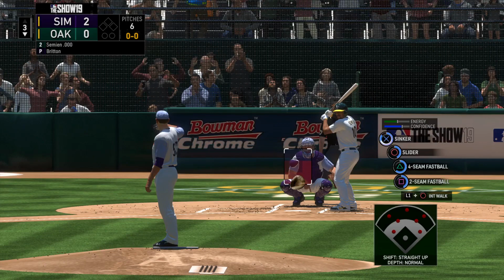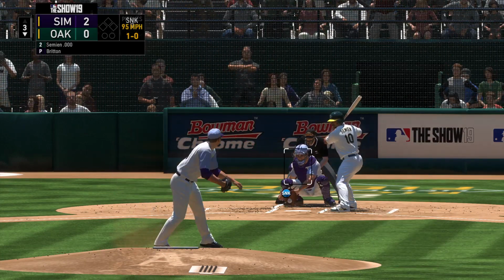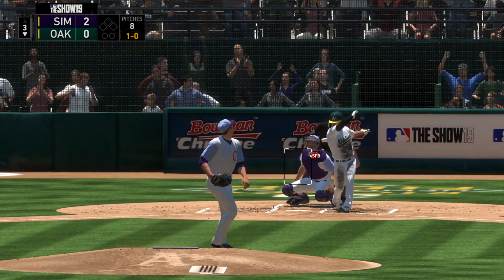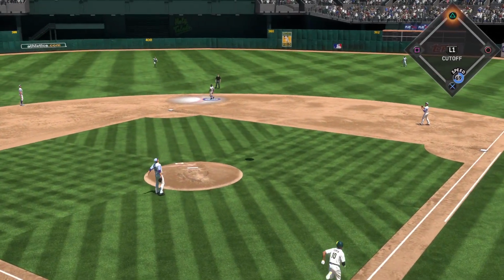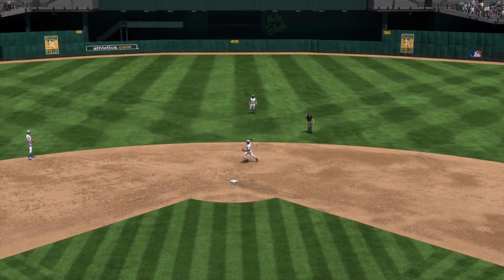Leading off the inning, Marcus Semien, and they'll need him to get something going here. Too much dip on the sinker, laid off for a ball. Popped up, back behind second. Morgan waits on it. He's got it, 1 away.